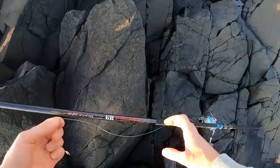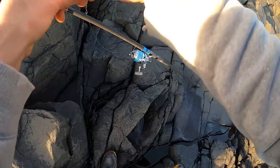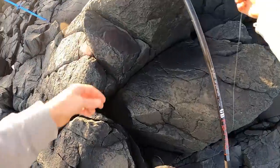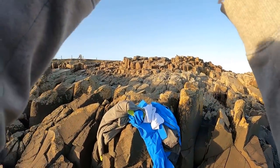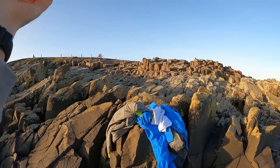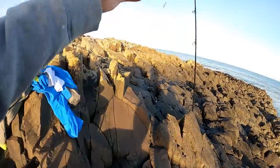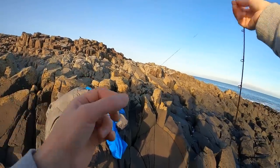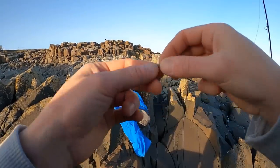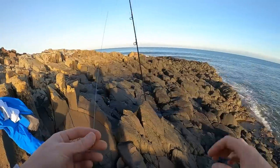I moved over from fishing multipliers because I just found that fixed spools are easier in the dark, and you don't get the cranking power, but I've never had to fix a bird's nest. We're using a Shimano Ultegra XSC 10,000 size, but I've actually got a 6,000 size shallow braid spool on there. Luckily I can't cast very far, so it holds way more than enough. This is Power Pro Super 8. So it's 8-strand braid. It's about the same diameter as 12-pound mono, but it's around 55-pound breaking strain. Then I've got a Masai barrel swivel on there, which my rig just attaches to.